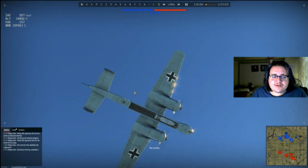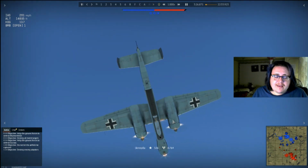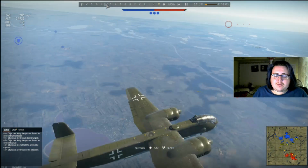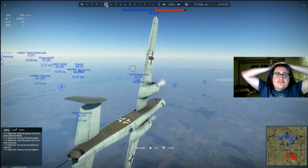Now we'll just switch to the underneath camera here, just so we can look at the bomb bay, because this is one of the interesting things about this plane, the design of the bomb bay. The bomb bay was actually designed so it could carry a very large bomb on board, and as you can see, we carry a very large bomb on board.